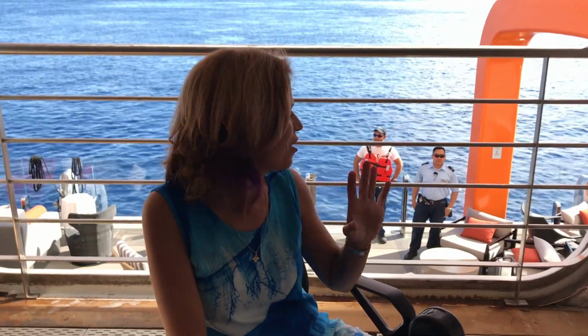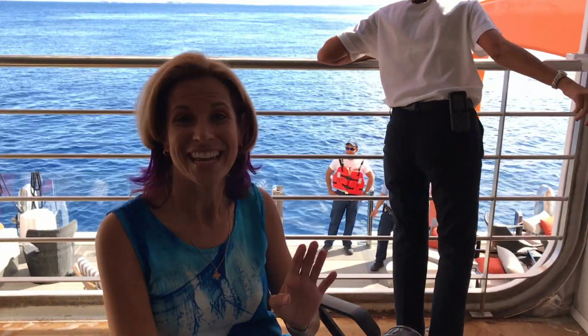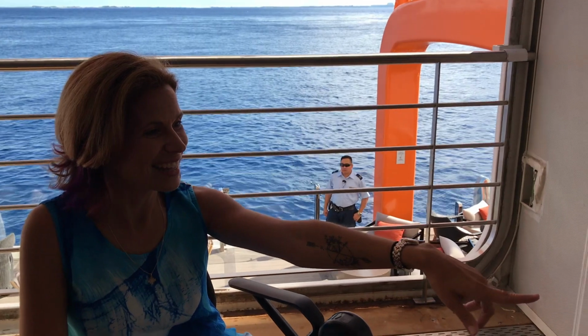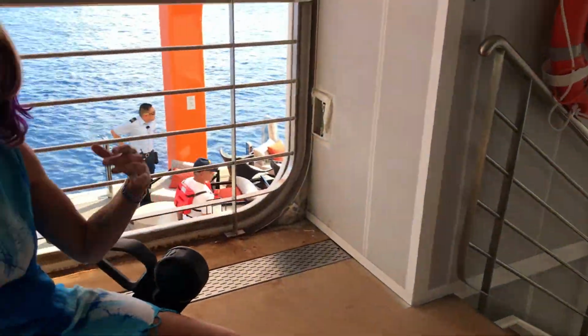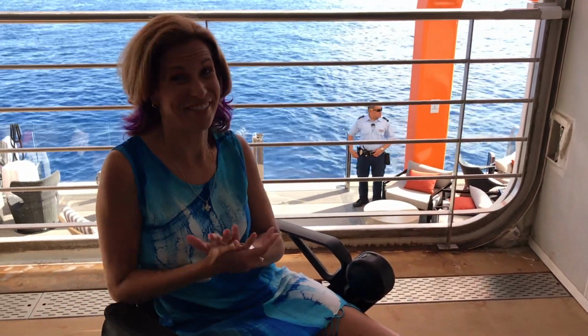We are here with the Magic Carpet and we're getting ready to do an amazing, unique experience. We're going to get on the tender boat with the Magic Carpet. We're going to use that lift down right there to get down to the tender platform. Okay. And I'm going to stay in my power chair to get onto the tender. I'm very, very excited.